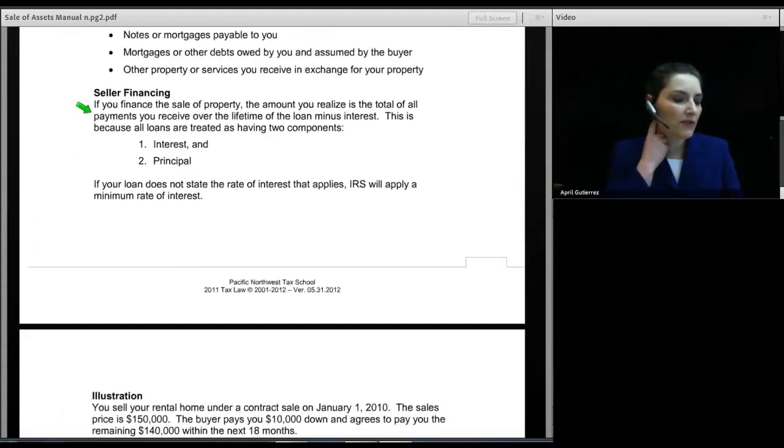Seller financing is another important one. If you finance the sale of property, the amount you realize is the total of all payments you receive over the lifetime of the loan minus interest. This is because all loans are treated as having two components, one of which is interest and one of which is principal. The IRS says you cannot give an interest-free loan, that interest is always there. And if you make a loan to someone and say it's a zero-interest loan, the IRS will say, no, it's not. We don't allow for that.